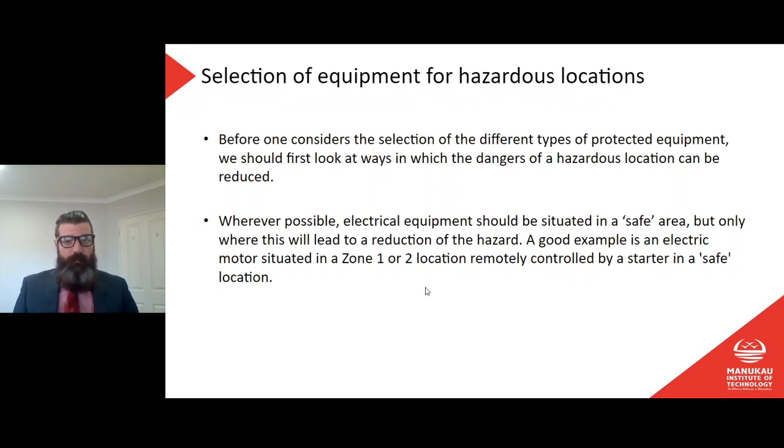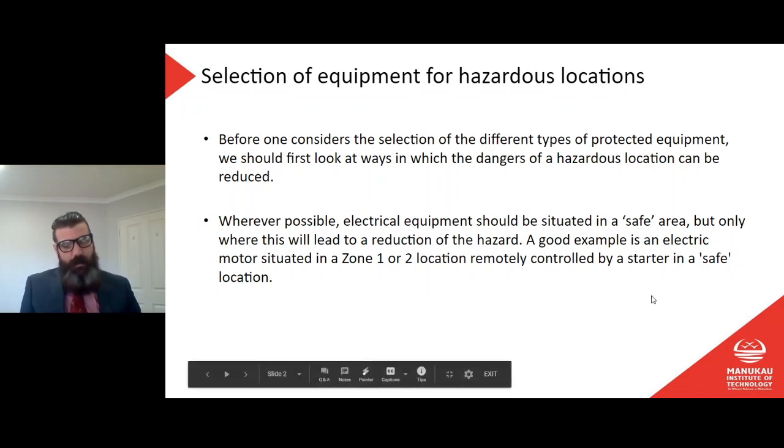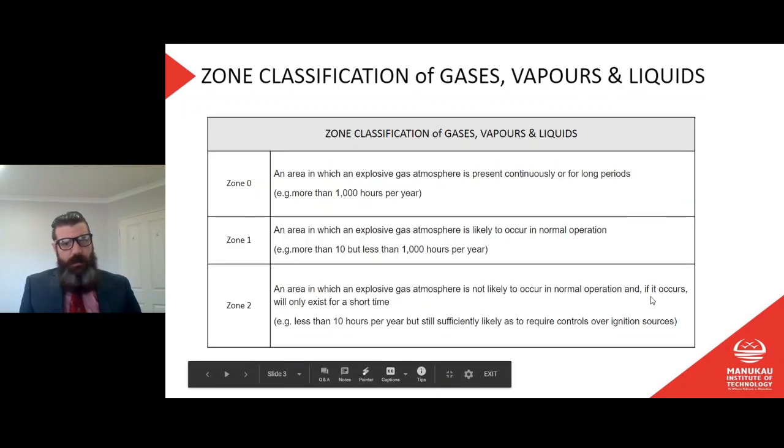So, or a larger part of that hazardous atmosphere. So if we do get some sort of gas or something inside it, again in this case our light fitting, we don't want any explosion or flame that happens inside that fitting to be able to escape. Generally those are our considerations.